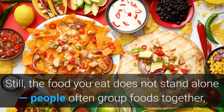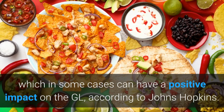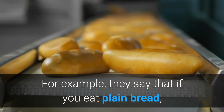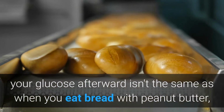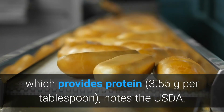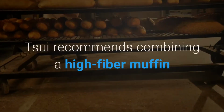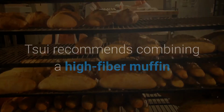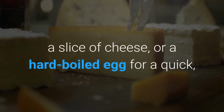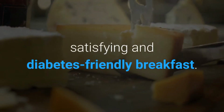People often group foods together, which in some cases can have a positive impact on the GL, according to Johns Hopkins. For example, they say that if you eat plain bread, your glucose afterward isn't the same as when you eat bread with peanut butter, which provides protein, 3.55 grams per tablespoon, notes the USDA. Sui recommends combining a high-fiber muffin like this one with Greek yogurt, for a yummy take on a parfait, a slice of cheese, or a hard-boiled egg for a quick, satisfying and diabetes-friendly breakfast.